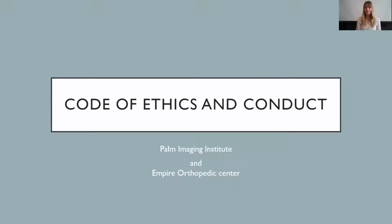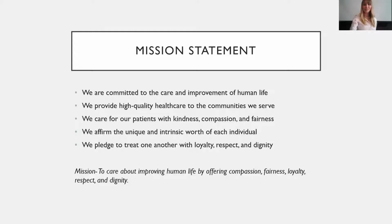Okay, Code of Ethics and Conduct. Our mission statement. In this packet, we have a mission statement for Palm Imaging and Empire Orthopedic Center, and it goes like this. We are committed to the care and improvement of human life. We provide high-quality healthcare to the communities that we serve.